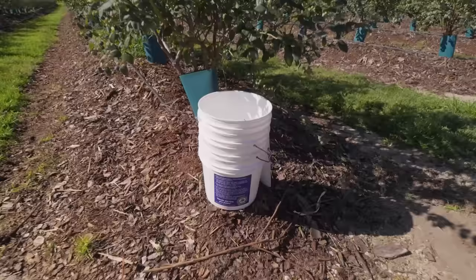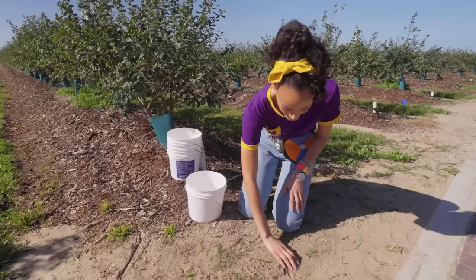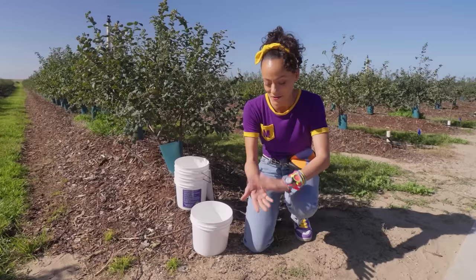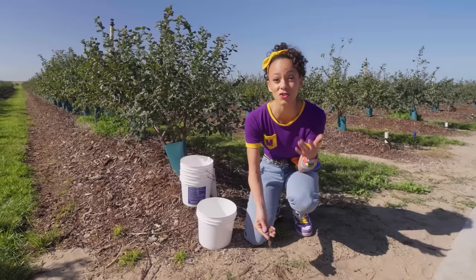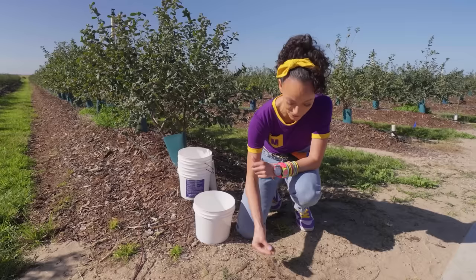Whoa, cool. These are buckets that you can use to collect the blueberries in once they're picked. That's so fun. Oh, come down here, look at this. Have you ever seen sand on a farm before? Yeah, you might not expect sand at a farm, but this sand that's really soft and fine, it's called sugar sand, and it's really helpful for the blueberries. With this sand, the water can drain quickly, which is super important because blueberries do not grow in a lot of water. So this sand's really fun to play with and touch, but it's really important for the blueberries.